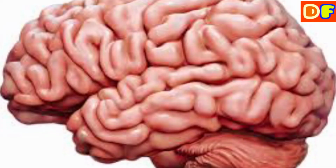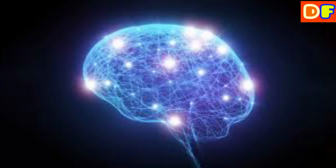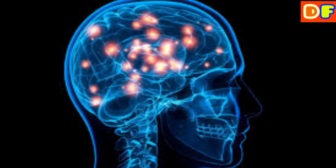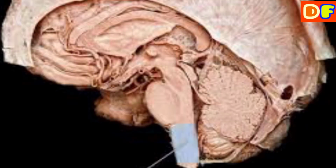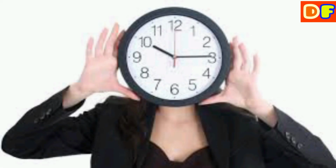The nicotine attaches to receptors, and these receptors are activated. They release a flurry of brain messengers like dopamine, adrenaline, and serotonin. This leads to the activation of the brain's reward and alertness system. This is why some people report feeling more focused and attentive after smoking a cigarette. Nicotine can also cause temporary feelings of relaxation due to the increased level of serotonin in the brain.